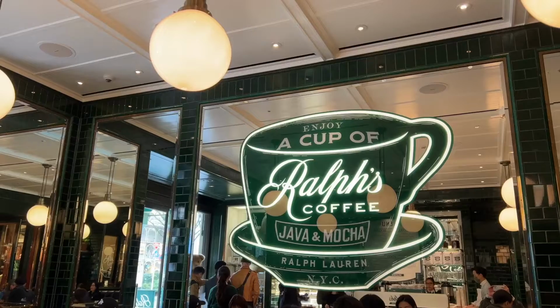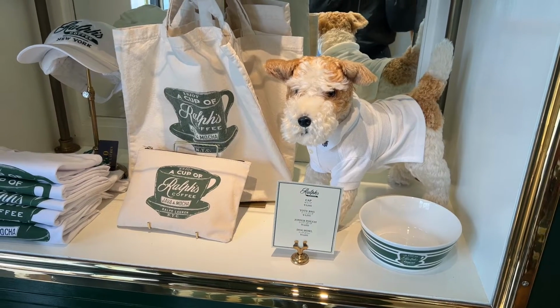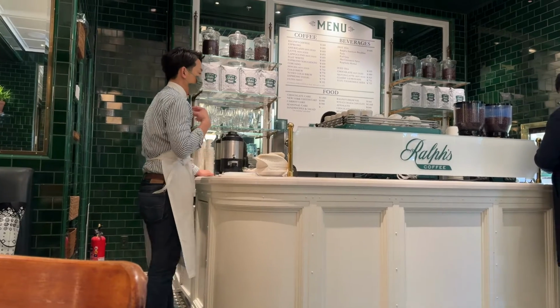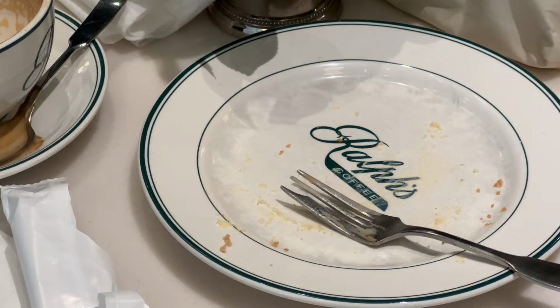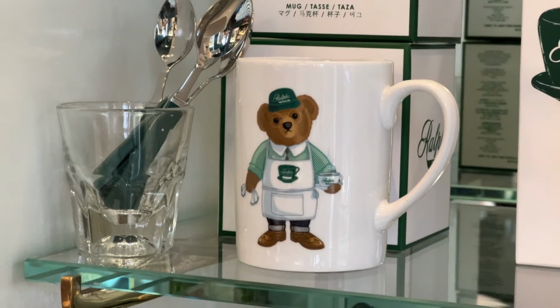I did force my husband and my dad to go with me to a Ralph's Coffee. We don't have a Ralph's Coffee anywhere near us in Nashville. I know there's plenty across the United States, but I'd always wanted to go to one, and I really wanted that stupid bear mug that they have. So of course I forced them to take me, and my dad actually got me these mugs.